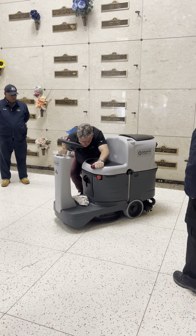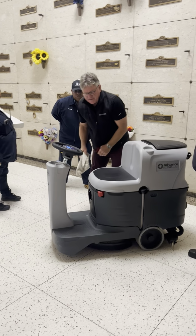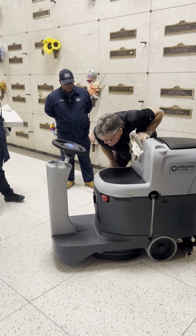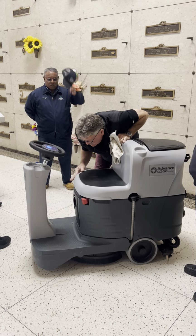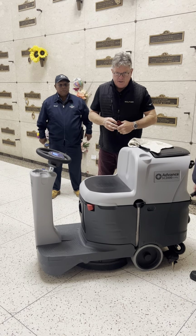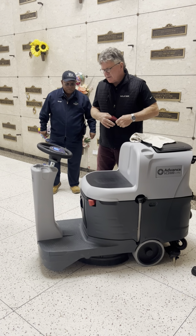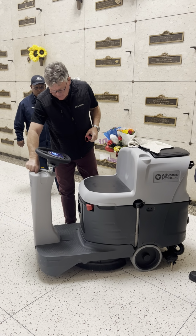86 hours on the machine. The machine left our factory in 2023 based on our serial number here. This one was purchased last year. Right, and May of 23 is when it left our factory, and that's good.